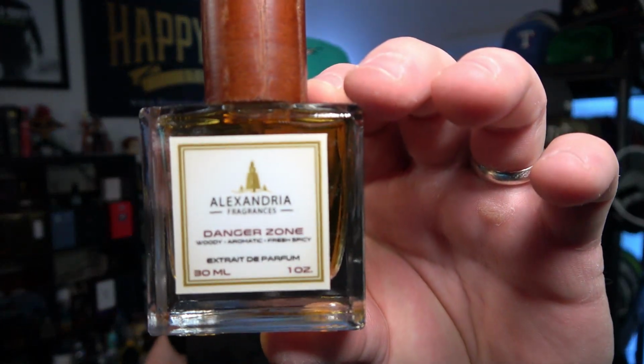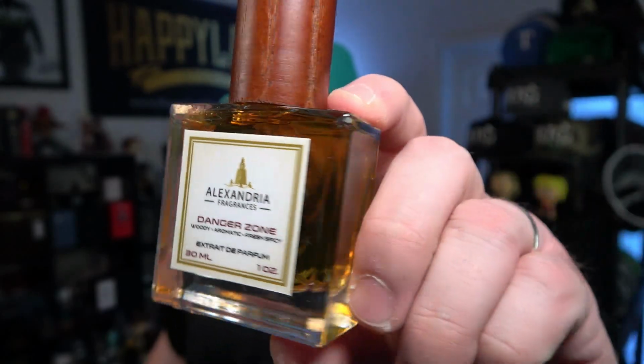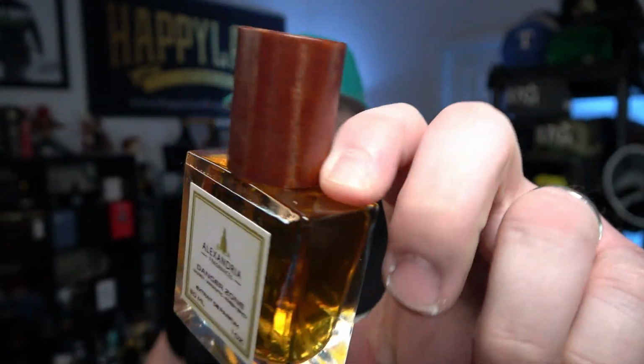Now, I don't know which one I was more excited about, because I do like Roja Parfums' Danger just as much as I like Creation E these days. This is called Danger Zone. Look at that dark colored juice. It's full bottle. I've never sprayed it. And we'll go on the wrist. There we go. Took two nice little primes. Oh wow, yeah, that's all up in the air now too.